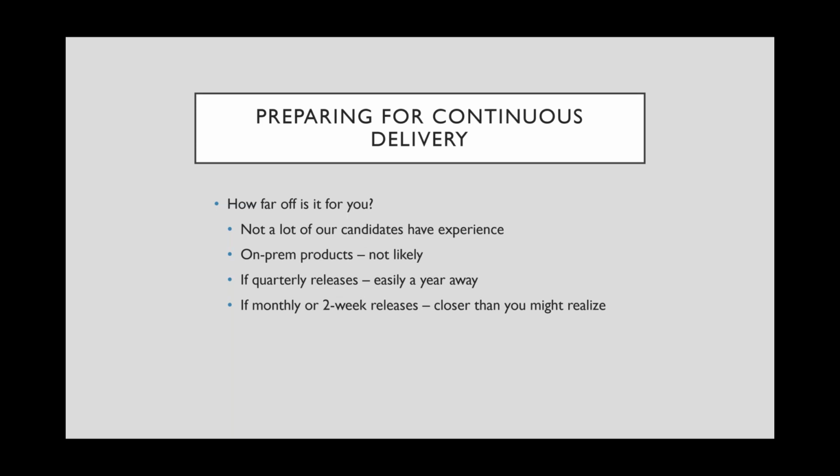So I think it's important, part of this presentation is to think about how far off this is for you. And I want to emphasize that when we have people come in for interviews at our company, not a lot of people have experience with continuous delivery. And what that means is that it's fairly far off for most people. It doesn't mean that it's not going to happen for you eventually, but I think it's important to remember that it's not something that's sort of breathing down your neck necessarily.